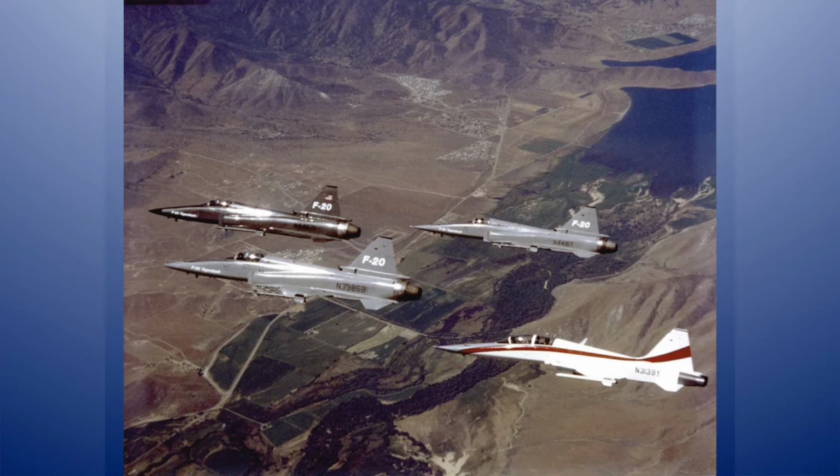So Tom Jones is left with this magnificent airplane and deciding, what do we do with it now? And his decision was, we are going to go head-to-head with the F-16. So they start doing improvements to the airplane, and they get a new designation for it to show that it's not just an F-5, it is now the brand new F-20. And so there's a picture here of all 3 F-20s that were built and flown.